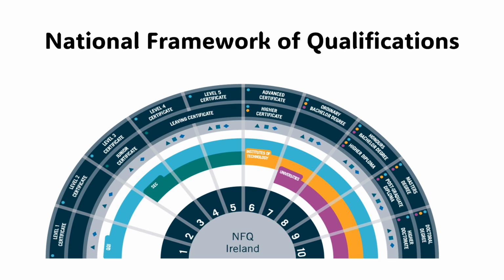So what we have here is a framework that maps all the different qualifications that you can receive in Ireland onto a framework, and it ranks them by level. The higher the ranking indicates the higher the level of education. It makes it very clear when you are applying for a course what standard of education or level of education that course would award them at the end.